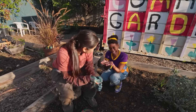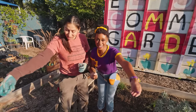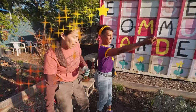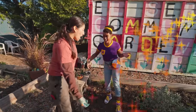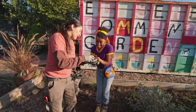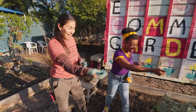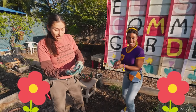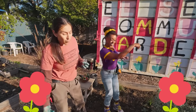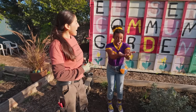You ready? Yes. Twinkle, twinkle, little star. How I wonder what you are. Up above the world so high, like a diamond in the sky. Twinkle, twinkle, little star, how I wonder what you are.